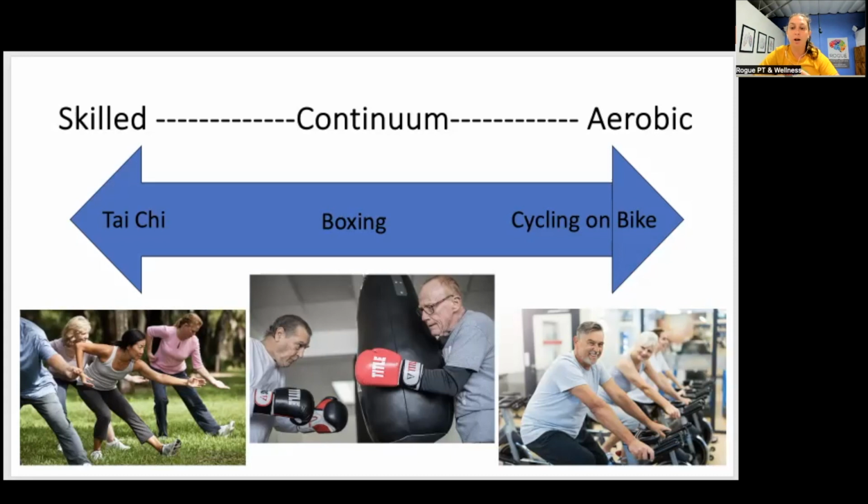However, if we're working on more aerobic training, then we're going to have to do something a little bit more high intensity. So that might be cycling on the bike. It could be a boxing class. It could be a circuit class. Could even be strength training. Just depends on the person. Everyone's different, especially on their fitness journey.